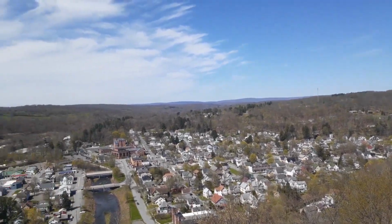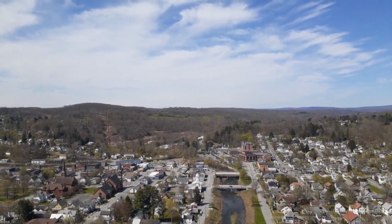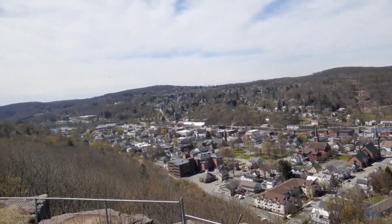But a great, wonderful little town, lots of nice little shops, ice cream shops, and all kinds of variety little shops. Beautiful.